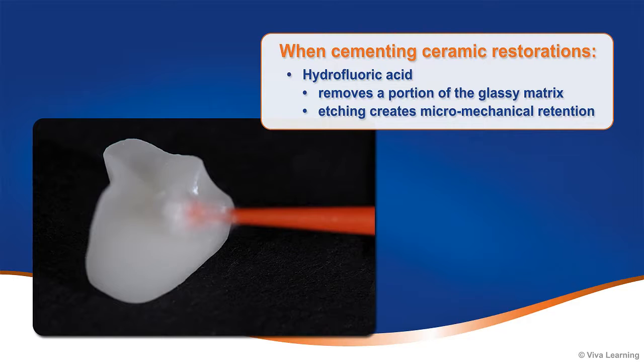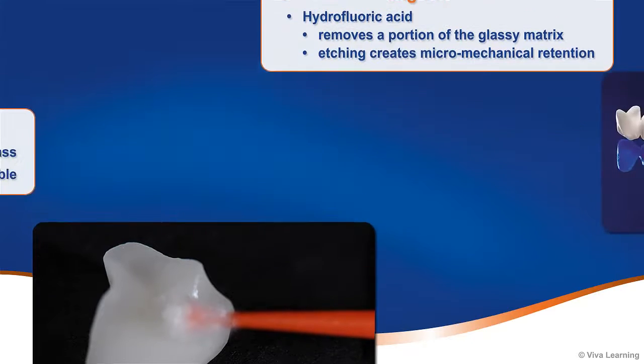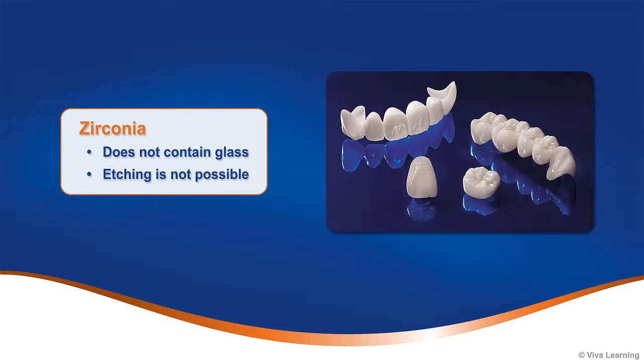To improve retention when cementing ceramic restorations, hydrofluoric acid is often used to remove a portion of the glassy matrix within the ceramic, thus etching the restoration and creating micromechanical retention. However, since zirconia does not contain glass, etching is not possible.